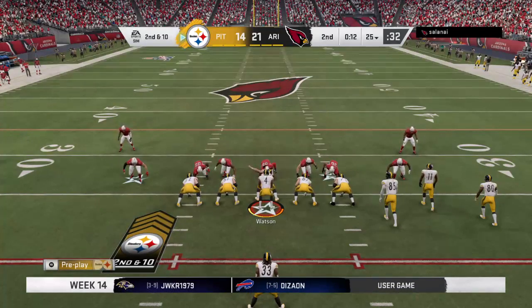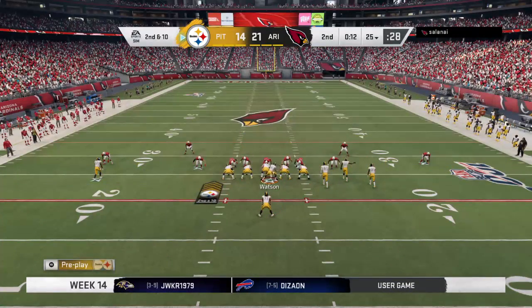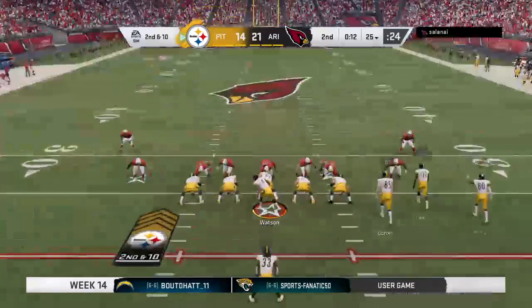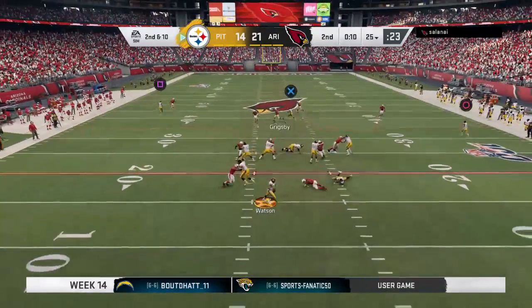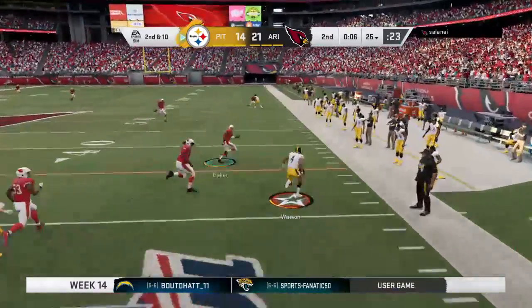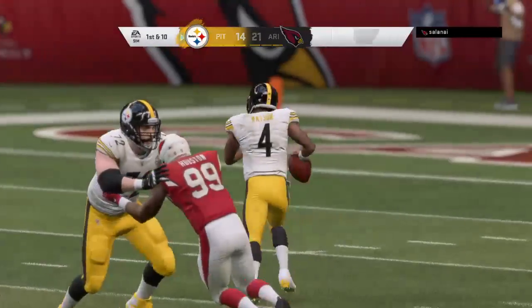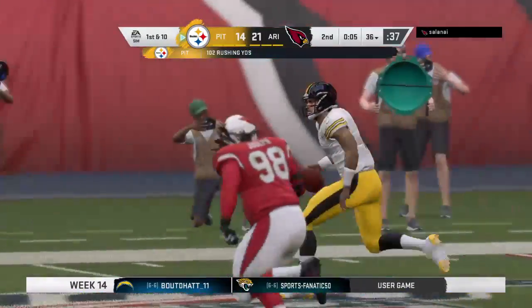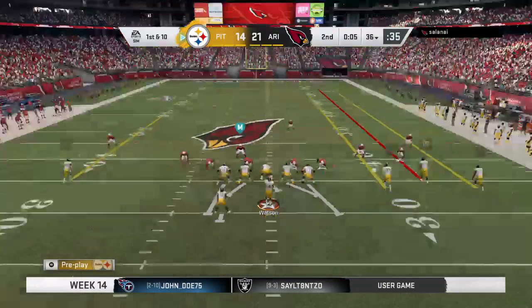An incomplete pass leads to 2nd and 10 from the 25. Watch the safety, green. Throwing again is Watson. Eluding the pressure, right. 11 yards there, first down. First down, Pittsburgh. So from the 36 now, 1st and 10.